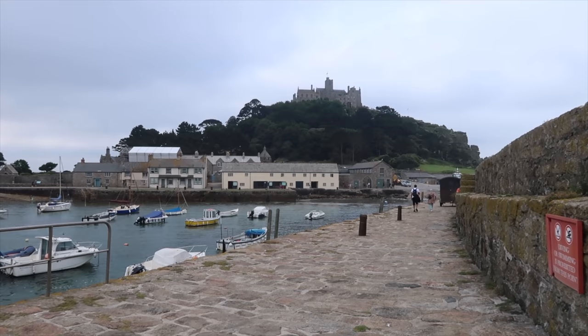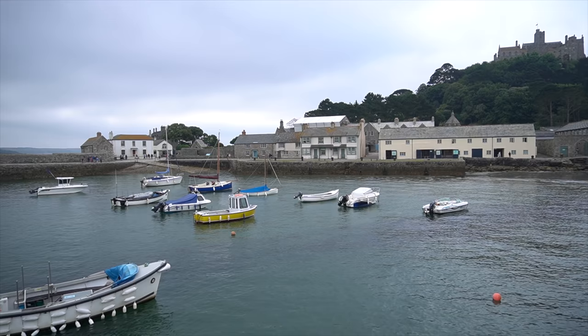St. Michael's Mound in Cornwall. And here we are again. After 26 years. Is it on or at St. Michael's Mound? I think on.